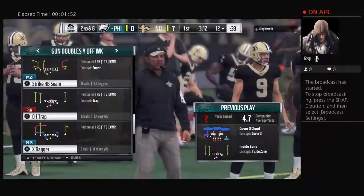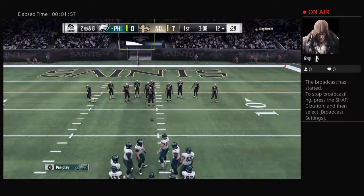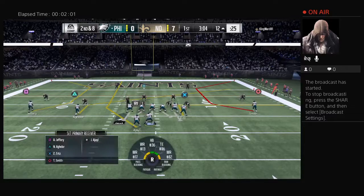Well, that call makes sense because they've been throwing it well on this drive, and once again they show passing formation, showing the shotgun. Then they ran out of it. That's a nice play by them defensively, though, to hold it to a short game.